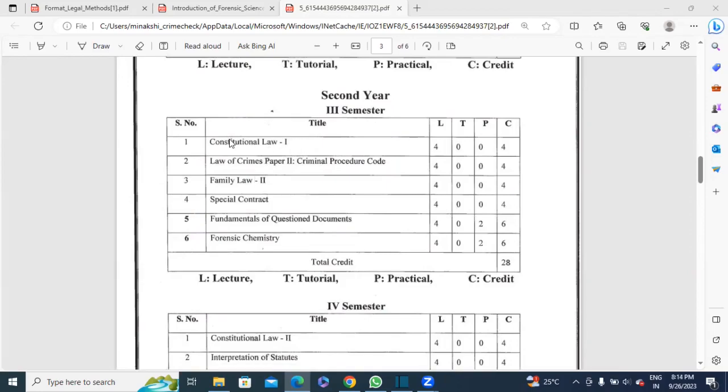Some universities treat constitution entirely as one subject. Some divide it into two parts, which is a good thing, because you study everything in depth and in detail. Then you will also study CRPC. You already studied criminal law 1. This is criminal law 2, CRPC.